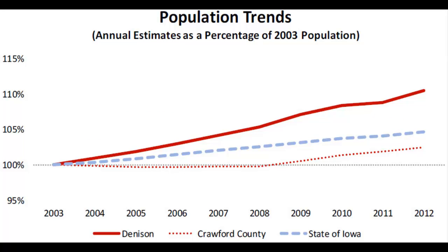The population trends, and we're using 2003 as our baseline. The solid blue line is Denison, and the dotted red line is Crawford County, and the dotted blue line is state of Iowa. So you can see that Denison has outperformed both these other categories, and actually pretty substantially between 2011 and 2013. This is not something we typically see in a population of this size, and so something is going on in Denison.